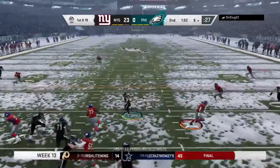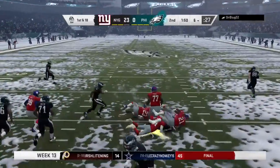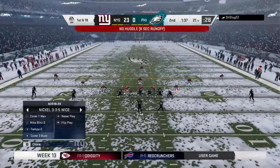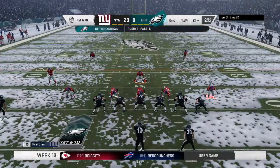On 1st and 10, Barry. This one complete to the running back, Lindsey. And able to get it across the 20 before they get to him. Philadelphia picking up the first on a gain of 15.